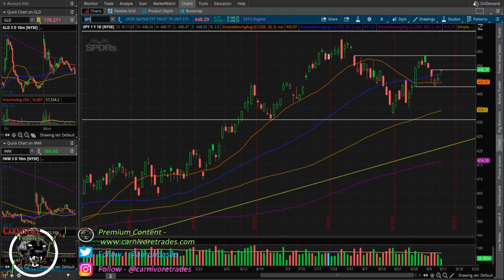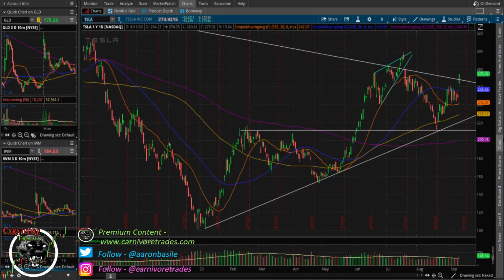Those are the levels we're watching this week, and obviously the CPI and Apple event could be market moving. Also, keep in mind, OPEX week is this week, and it's quad witching. We already had rumors and upgrades, with Tesla getting upgraded today, so that's up 10%. Again, this stuff's not over with.